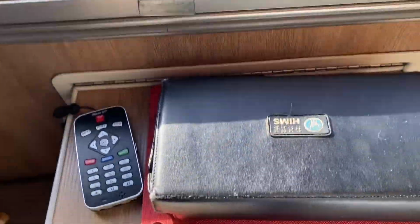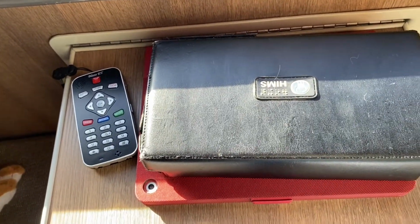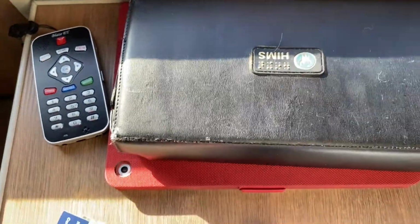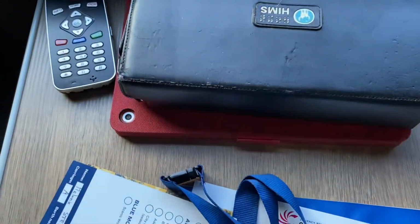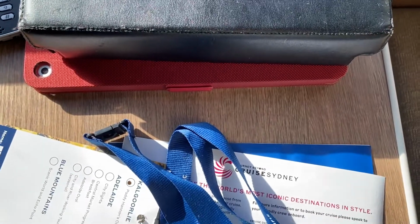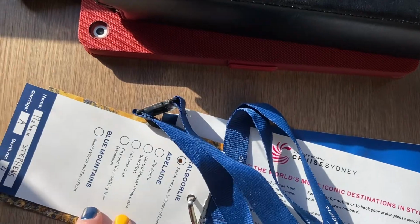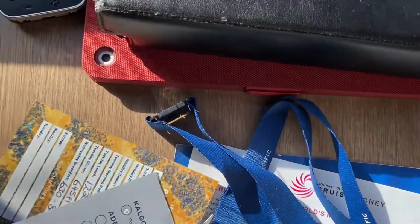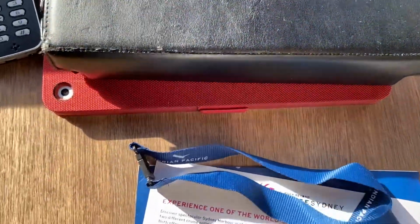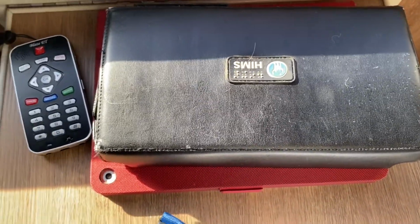And right underneath the window is this table here, which folds down into the wall, because this is obviously where the bed goes over. So on this table, when you first arrive, they have your lanyard, they have some documentation about the tour options. They also have some documentation with your dining times. That is on the lanyard. I think it's this piece of paper here.